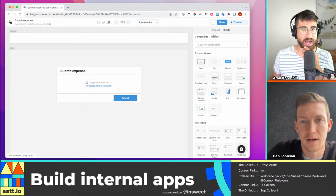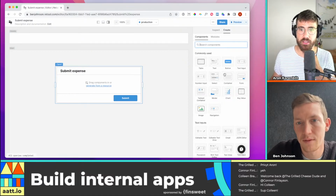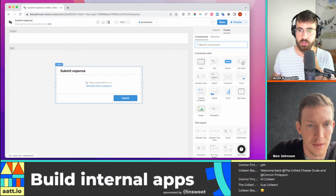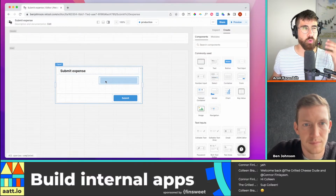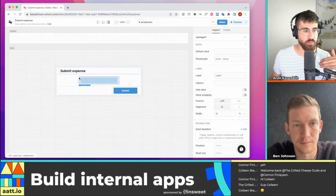So if you go to create, to components, should I be here in create? Okay, got it. Absolutely, yep. And then let's drag a, I think we'll start with the text input. What are the elements we're going to be adding here? So I've just added a text input and moved this to the left.